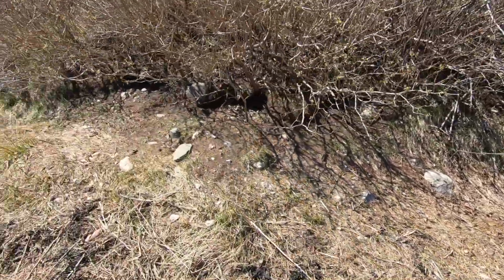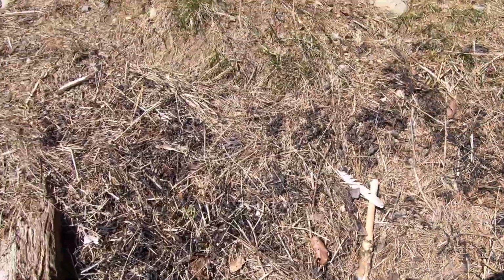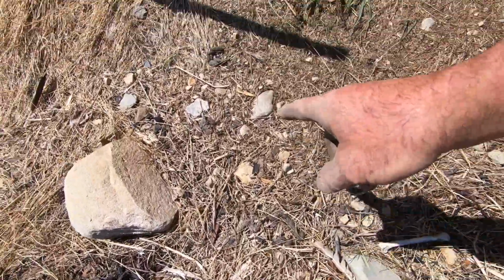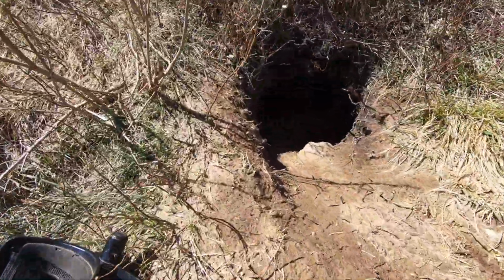But I just thought that was really cool. Here's a deer bone. So the fox found a deer and dragged the bone back, and a lot of little feathers. But that's fox poo right there. So it's a bunch of babies. Oh, come here, little buddy. Come see Uncle Bo.